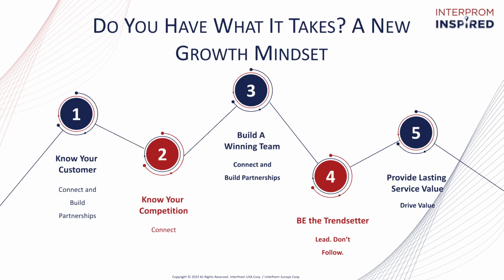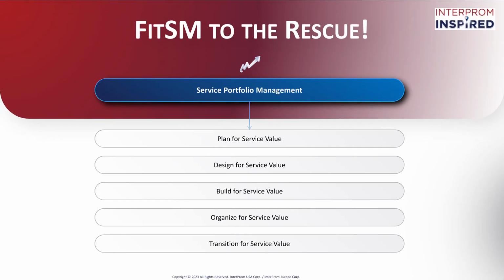Build that winning team that is well connected, that collaborates, that builds partnerships internally and externally to your organization. Be the trendsetter. Yes, set the trend. Don't follow trends. Well, following is one thing, but become a trendsetter. Lead, in essence. Yes, and then provide lasting service value. In other words, be of value with your services not only today but also in the future, and think ahead of time, basically. Again, this is the spirit of service portfolio management. I mentioned already this is a very strategic process. It pretty much tells you think ahead because if you don't do it, somebody else may be doing it.